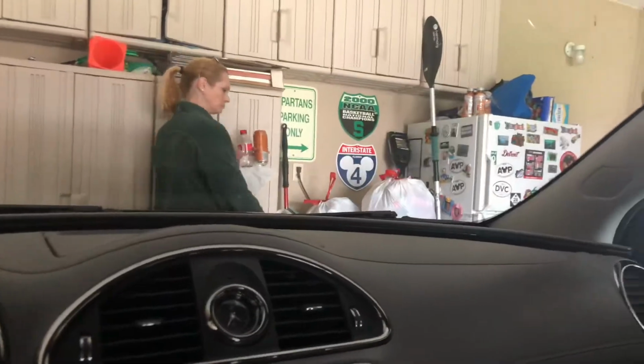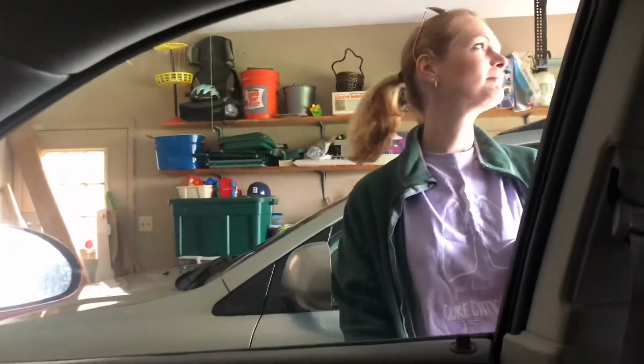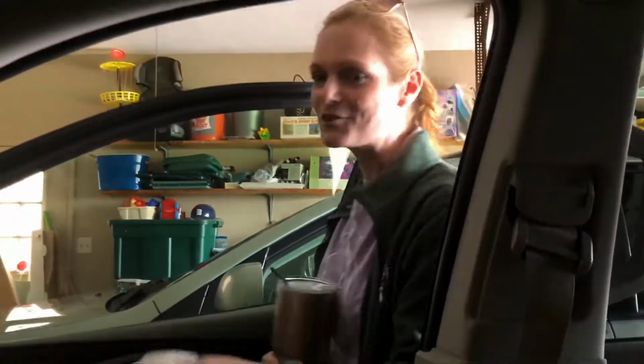Oh, come on. No, it's not going to even get in here. Here comes Mom. Oh, yeah. Did you see me barely fit between the car and the cabinet because you parked so close?